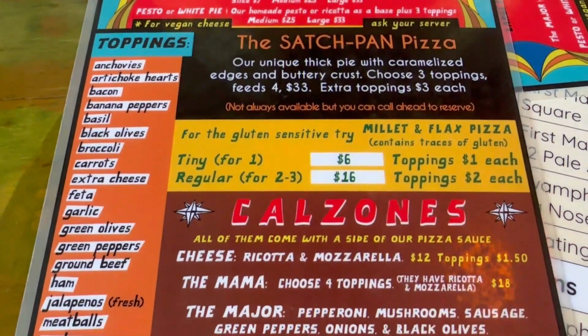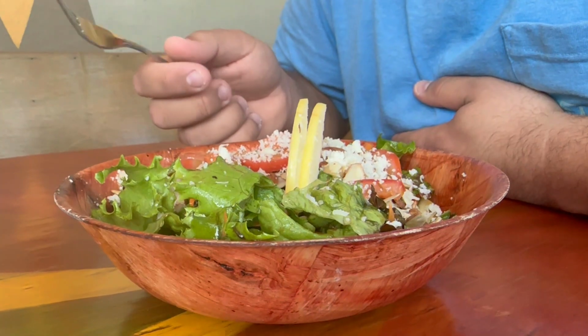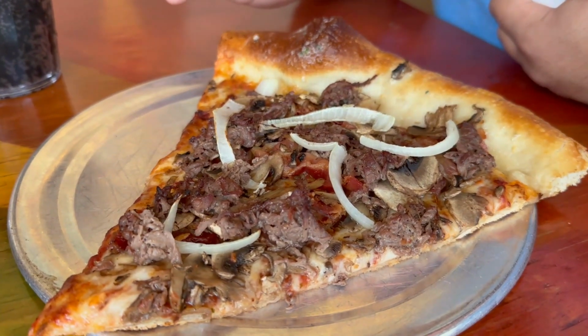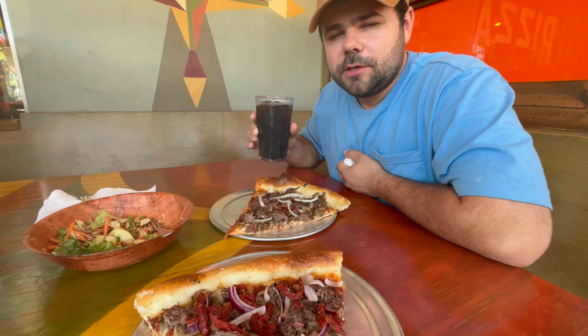Check out Satchel's Pizza since it was on everyone else's travel guides for Gainesville. Let's see if it lives up to the hype. I got the lunch special. It comes with the salad. I got the steak, white onion, mushroom, and bacon. Steak, red onion, sun-dried tomatoes, and mushrooms. I also got the cola.